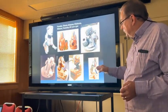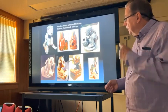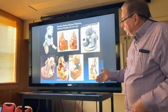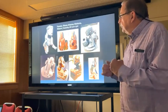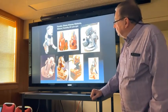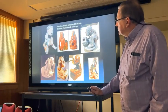It's been suggested that this may represent the black drink that was used in ceremonies. That maybe the women were responsible for preparing the black drink and presented it to the warriors or the males. But there's always room for interpretation on a lot of these things.